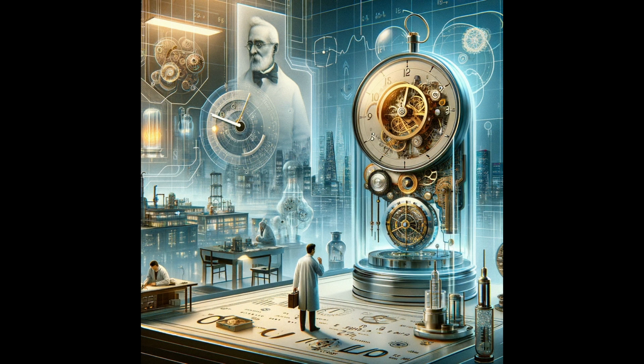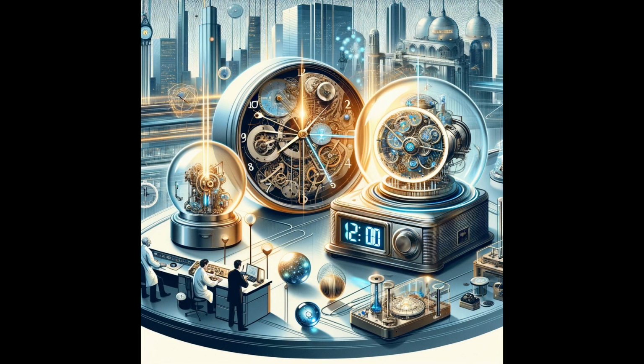Fast forward again to the 19th and 20th centuries, where clocks received a digital makeover. Quartz crystal clocks and atomic clocks emerged, providing us with unprecedented accuracy. These technological marvels made it possible to sync our lives down to the nanosecond.